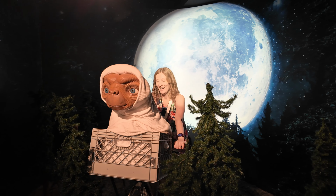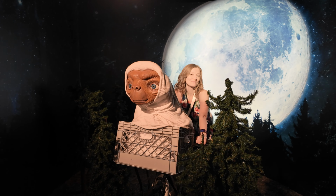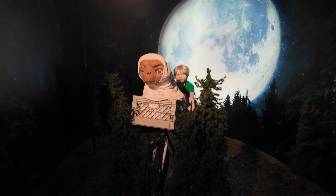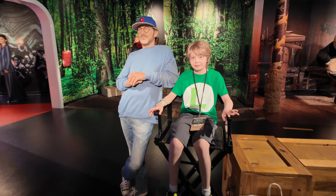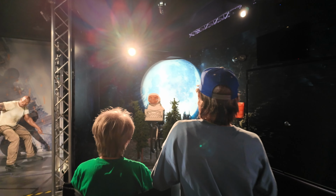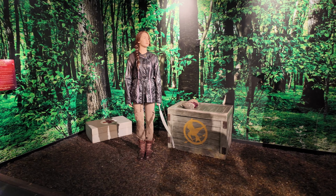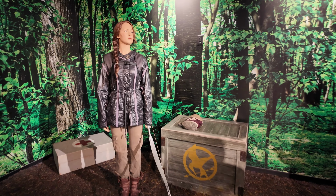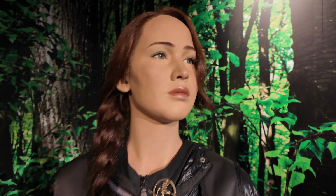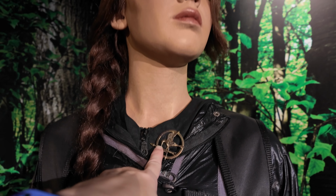Who's riding E.T.? I'm taking E.T. home. There goes Logan flying E.T. home. Me and Steven Spielberg here hanging out on the set of E.T. And cut. It's the Hunger Games. Oh, she's got the little mockingbird pin thing, whatever the special symbol is for the movie.